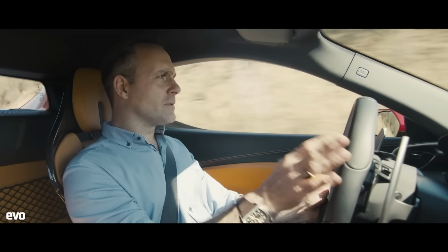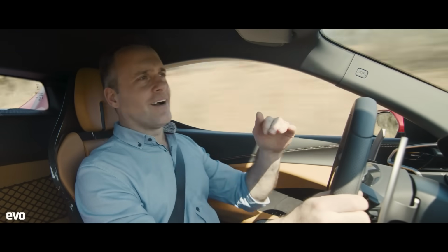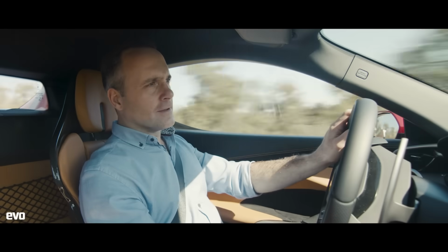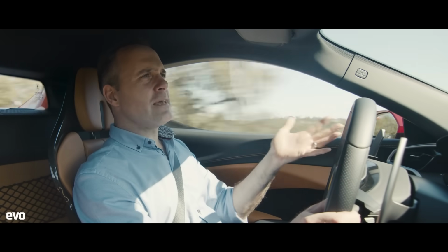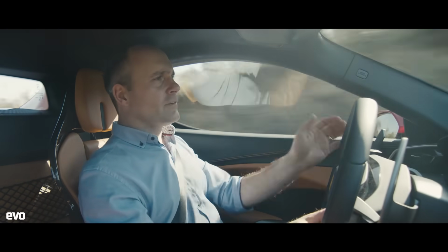Or if you're more aggressive with the throttle, so at that stage where it's kind of saying, yeah, okay, I'll start to step out at the rear. I mean, that's astonishing to be kind of that clear and friendly with this level of performance.